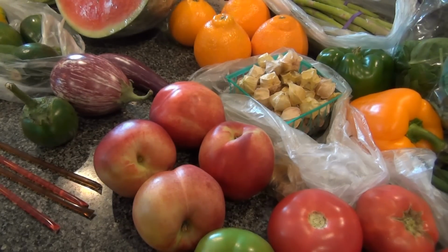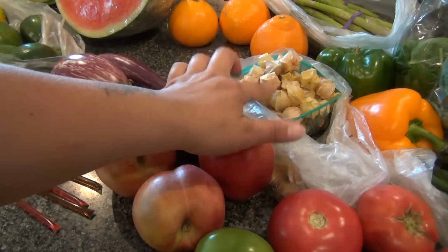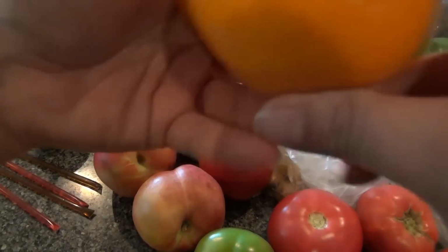They're sweet. And they taste, what do they taste like? They taste weird. Not something I buy regularly, but I really wanted to show you guys those.